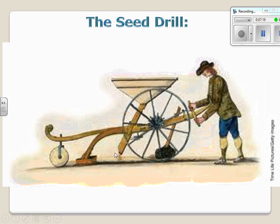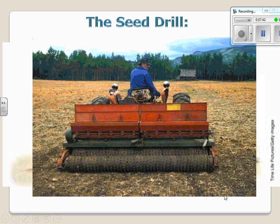So the idea with the seed drill is that it exponentially increases the productivity of a farmer. And if a farmer can be more productive and plant more seeds, he's going to have a little bit more free time. It's also going to increase his productivity. And in the springtime, when the crops grow, there's going to be a higher yield of crop, which is going to have a trickle-down theory of food supply. Here's our modern seed drill. There's our farmer sitting on the back of the seed drill, and you can see as it's tilling the soil, opening it up.